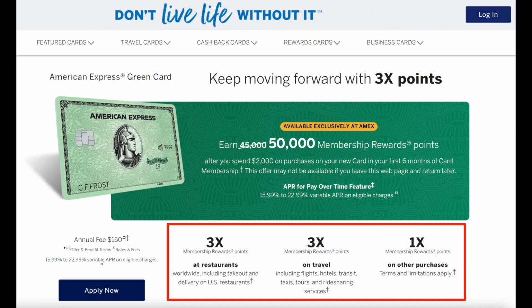Now I'll begin this video by saying that I'm actually a decent fan of the American Express green card because it earns triple points in very useful categories that cover a lot of things like restaurants, for example, all travel, which includes flights, hotels, rental cars, cruises, and more, plus transit. So that includes ride shares, taxis, bridges, tolls, and more. So if you're the type of person who eats out quite often, also travels frequently, and uses ground transportation services, then the green card's a pretty much do-it-all card that's worth a spot in your wallet if you want to earn travel rewards. But it's got that nasty $150 annual fee.